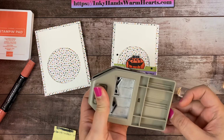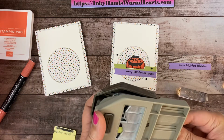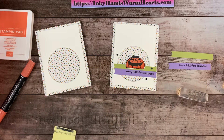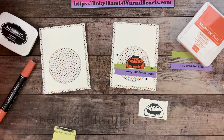So I'm just going to press, and then that gives it that cute little flag. And the green one, we're just going to put it in there and give it a flag as well. So those are those two pieces. All right, that's all the stamping. Except for now we're going to use this Calypso Coral, but that's it for the black. So let me clean this last stamp off here. That was with the black.